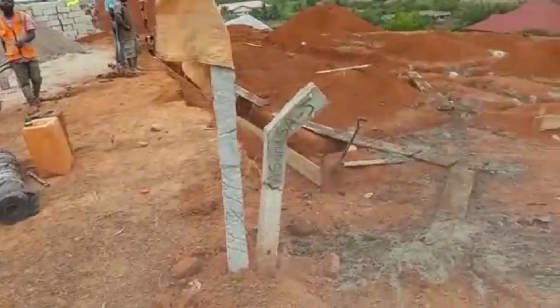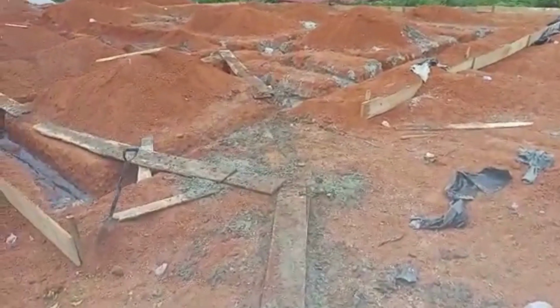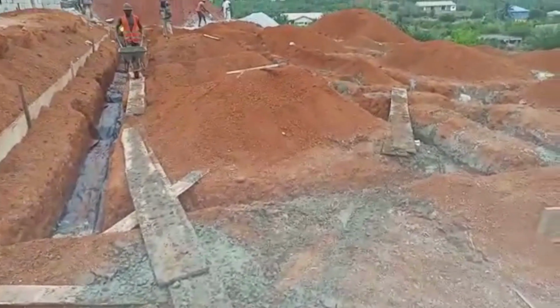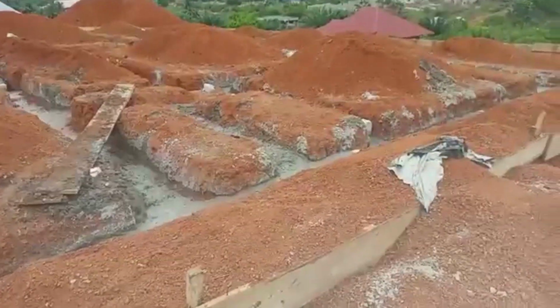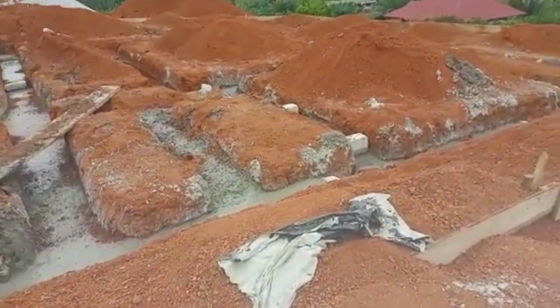You understand? We're going to do it in phases. So previously in episode 2, I showed you the casting of the foundation concrete. And as you can see, in the foundation, we lay the DPM. You can see it on your left-hand side. Yes, we lay the black rubber. Yes, we have to do that.